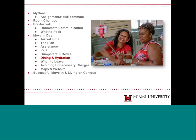Most of the dining halls will be open when you arrive on campus. Students may begin using their meal plan on that day. Family members are welcome to pay cash or credit card at the dining halls. We'll also have hydration stations outside the buffet dining halls where we'll give away water on move-in day so everyone stays safe and hydrated.